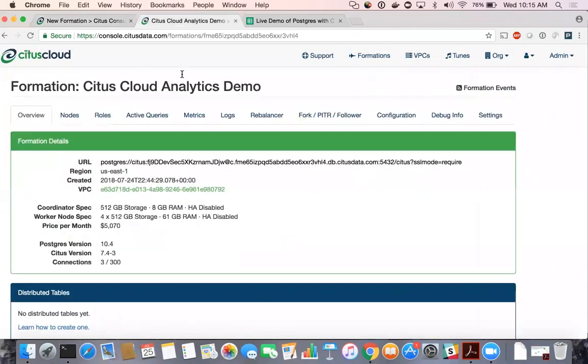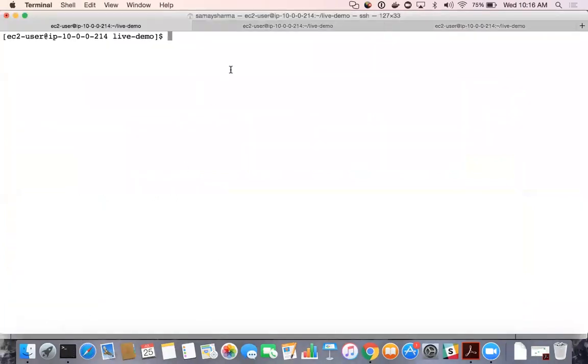So I'm going to switch now to the formation which I created in preparation for this session. You can see that we get a connection string from Citus Cloud. This is your standard Postgres connection string, which you can deploy in your application and use to connect with psql, as I'm going to do right now.